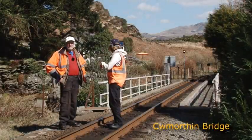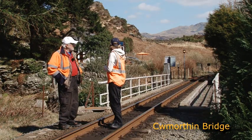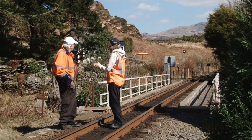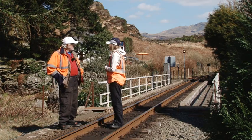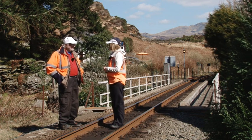Here we are at the final bridge before we actually get into Tanygrisiau station, and the end of the actual deviations. We can see the switches and the crossings of where it goes to where the trains cross over. So this is just one of your final big obstructions before actually getting... Yeah, the end was in sight. The end was in sight.